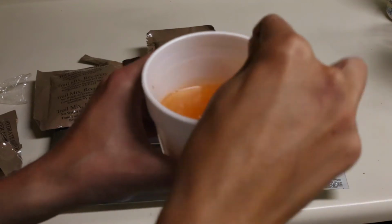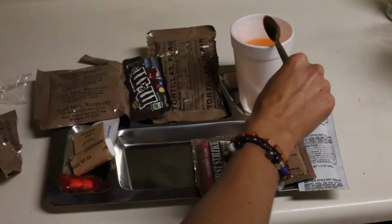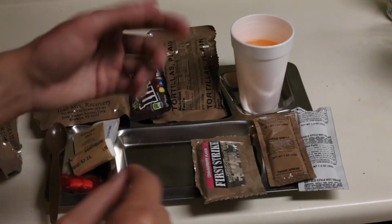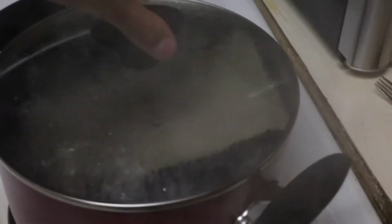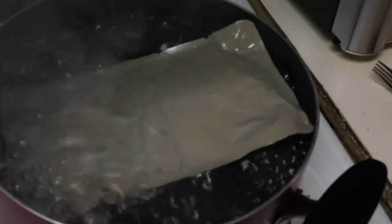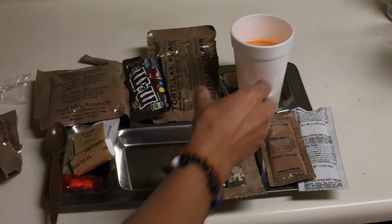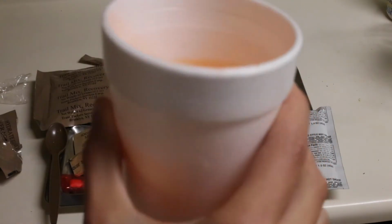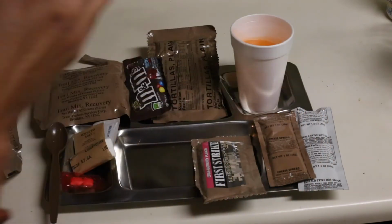It's pretty granular. Alright, that's mixed together. Take a look at how our chicken's doing over here. That's looking pretty good. Let's start with a sip of this orange drink here. That's a lot of food coloring in there.